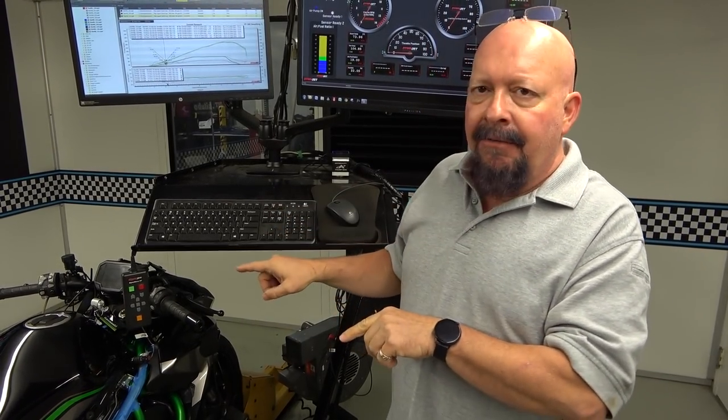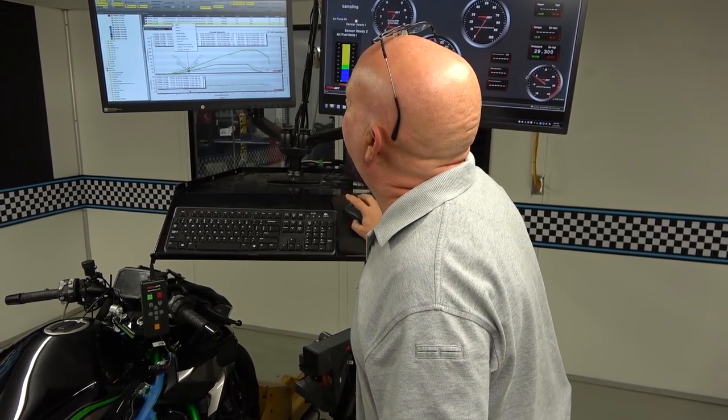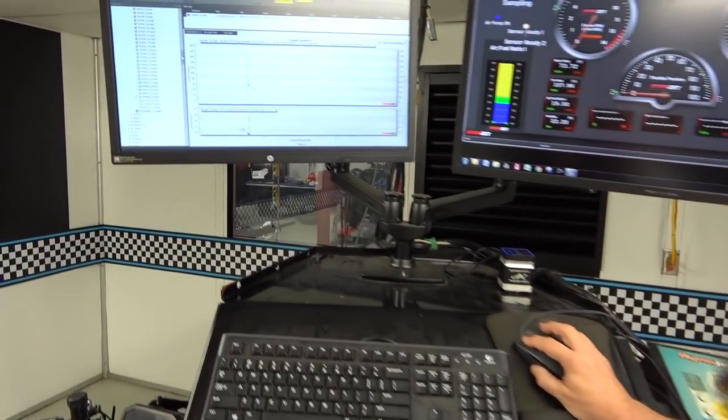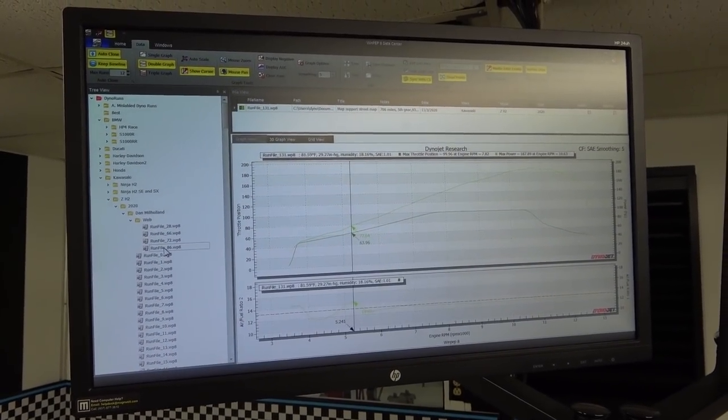Well, we know that if we change the air-fuel ratio on these bikes, let's just leave this last one. We'll just take a look at that. And then I'm gonna go back over here and show you a test run that we made.